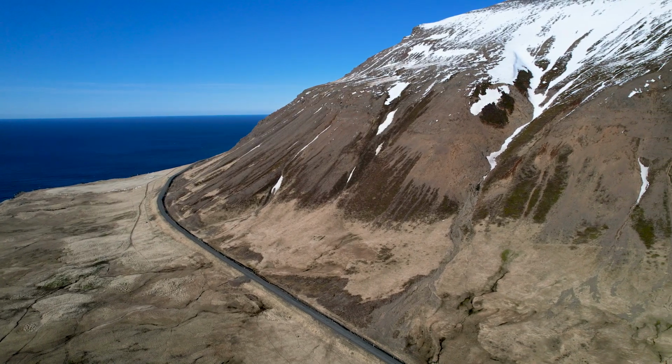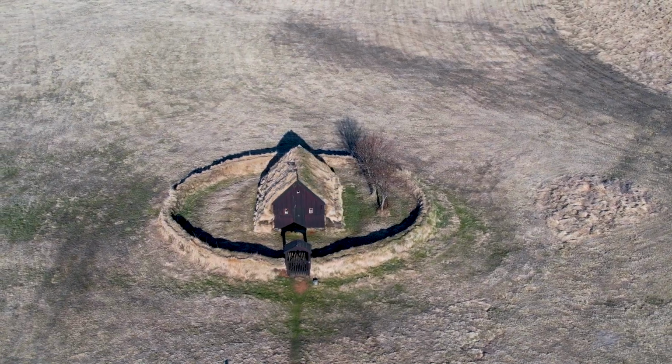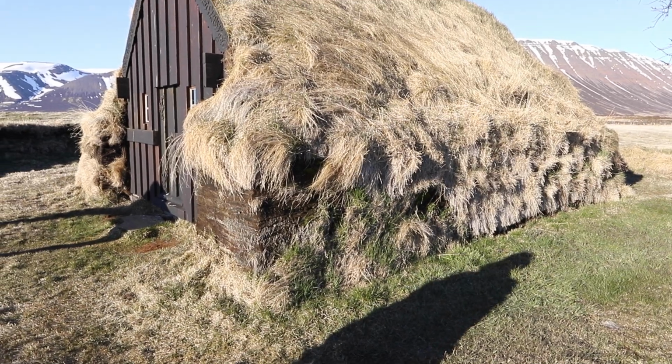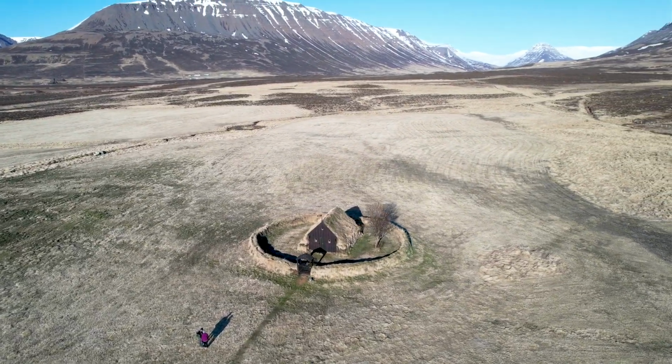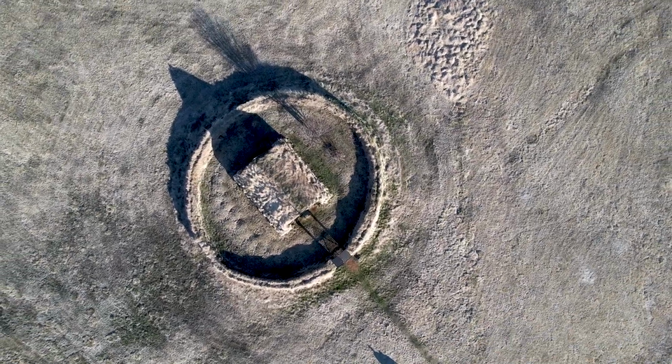Continuing our drive around the north, consider getting off the Ring Road for a little bit and taking a slight detour to Iceland's oldest church. Grafarkirkja features a turf-style construction that was used as insulation before modern architecture. The church was built in the 17th century, but the style of insulation was used long before that.